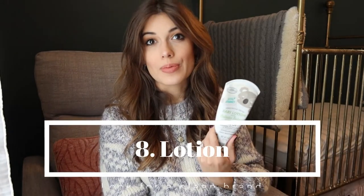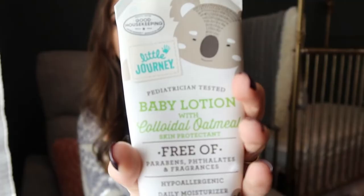Next thing, obviously, you need a lotion for your baby's skin. I really like this one. It is just from Aldi, but it's great. It has colloidal oatmeal in it, and it's free of parabens, phthalates, and fragrances. Really, really good for baby's sensitive skin. I use this on both of my girls, and I really, really like this brand. And it absorbs very quickly as well.